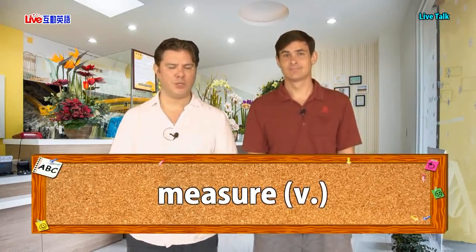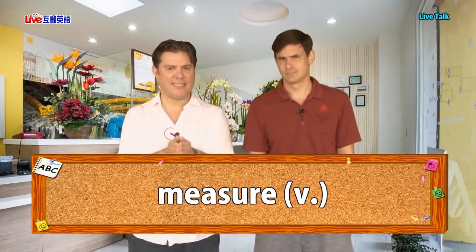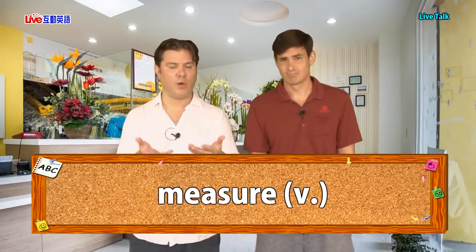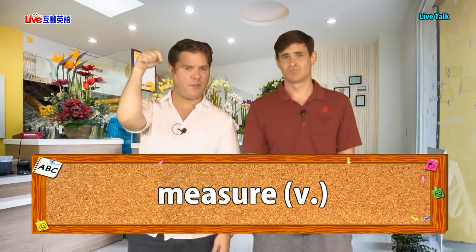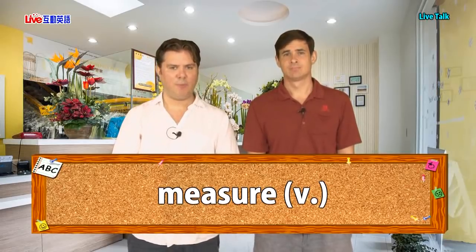This verb, to measure, is basically to find out very exactly the size of something. We use different tools to measure different things. If you want to see how tall a person is, you might get a tape measure, one of those rulers that's kind of soft and floppy, and you hold it up here and pull it down to your feet, and then you see how big something is.